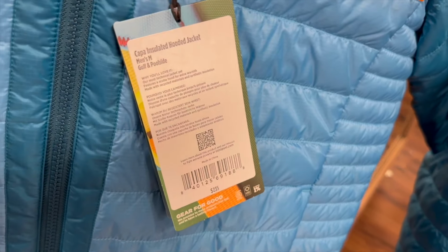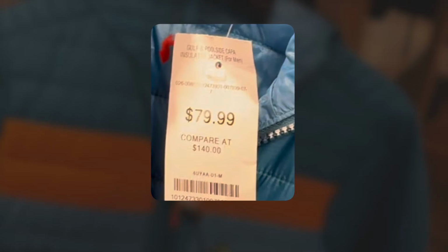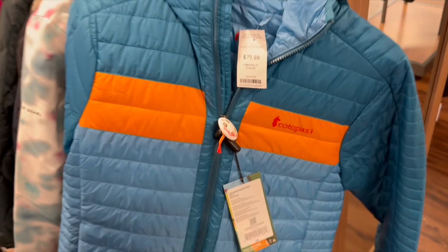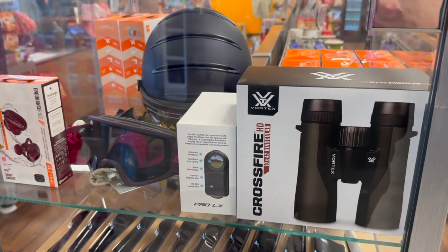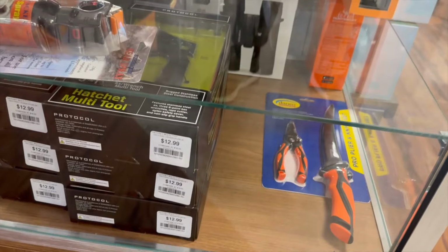They do have some Cotopaxi Kapa down jackets for only $79.99. I believe these may actually be synthetic insulation. It's kind of hard to tell with these, but I know that the Kapas run a little bit cheaper than the others.